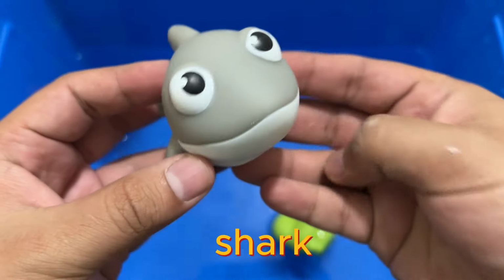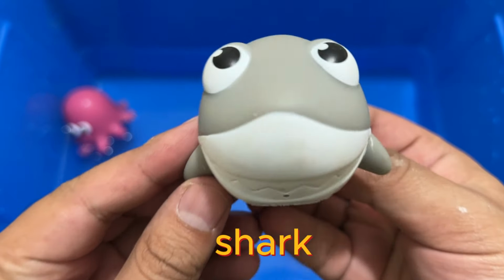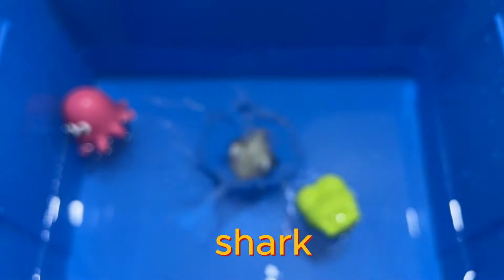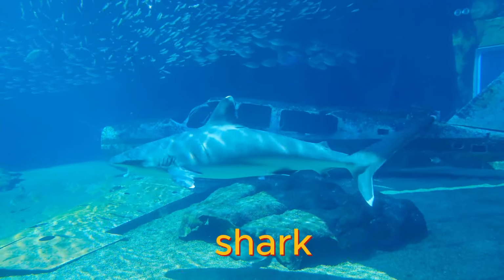Sharks do not have bones. Most sharks have good eyesight. Sharks have special electroreceptor organs. Shark skin feels similar to sandpaper. Sharks can go into a trance. Sharks have been around a very long time.